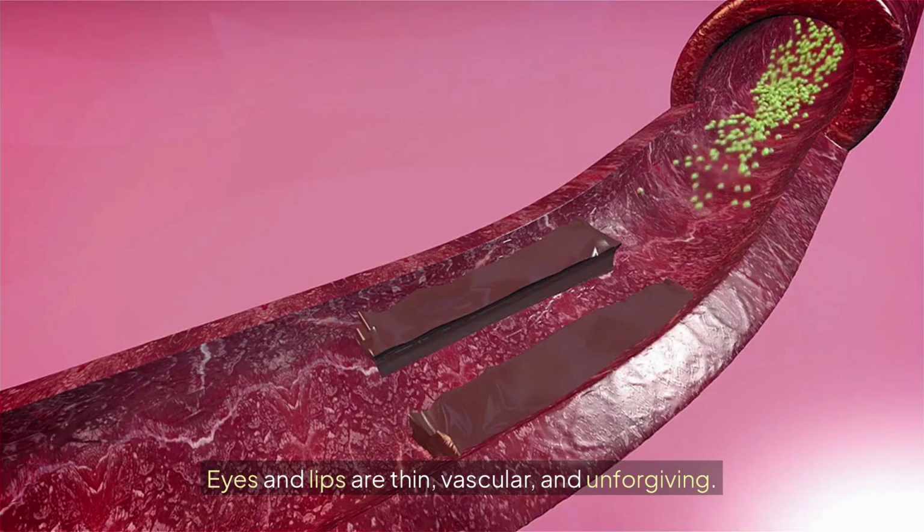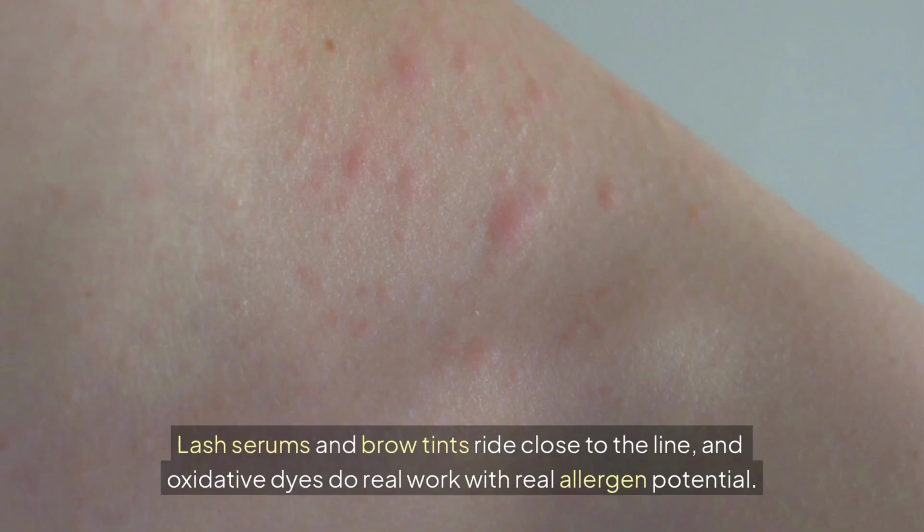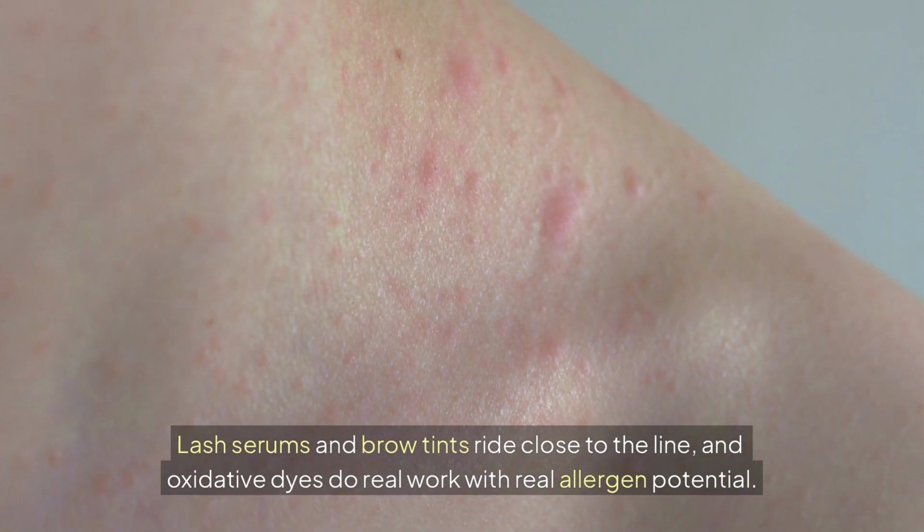Eyes and lips are thin, vascular, and unforgiving. Eyelids react faster than cheeks. Lash serums and brow tints ride close to the line, and oxidative dyes do real work with real allergen potential.